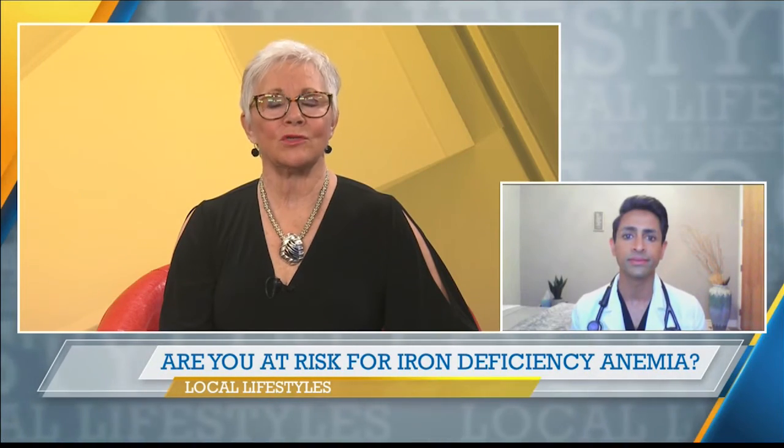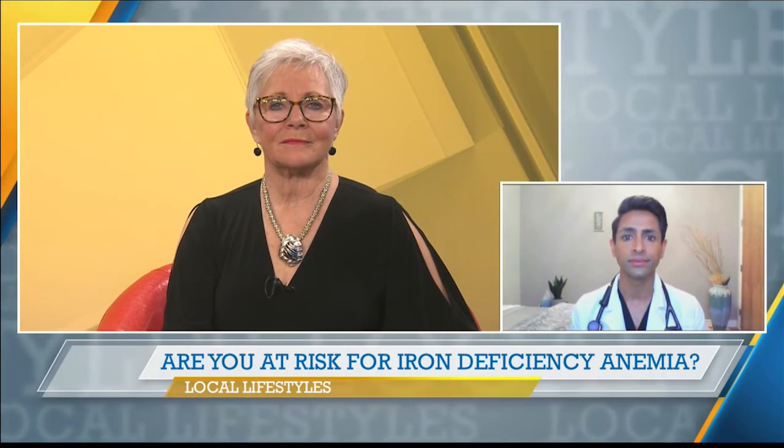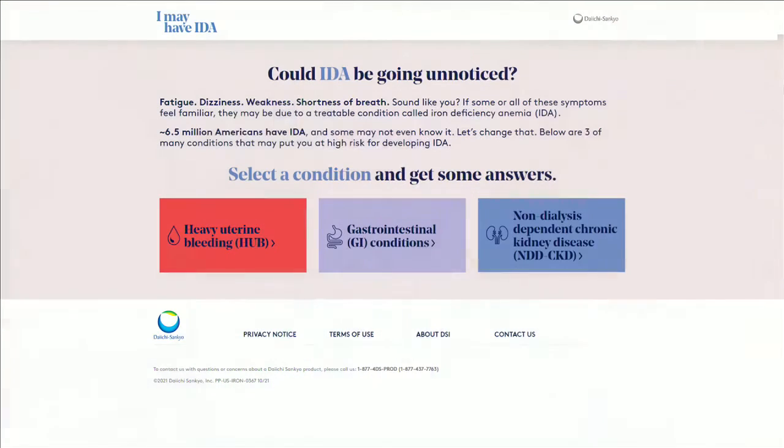And what is the usual treatment? There's a variety of different treatments for iron deficiency anemia, each stemming at the underlying cause of the anemia, as well as in combination with any individual's other health conditions, comorbidities, and medications that may be at play. The website at imayhaveida.com offers a personalized approach to finding out if somebody has iron deficiency anemia and determining the best course of treatment with your doctor.